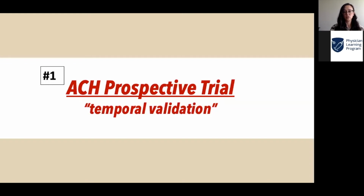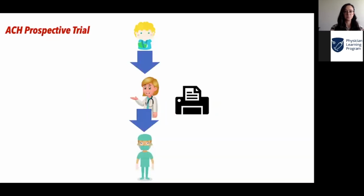So our first of two validation studies is a prospective trial at the Alberta Children's Hospital, and that's going on right now. And this is a temporal validation, because essentially the only change from the original data set is the prospective nature of the data collection. It's a different time frame, hence temporal validation.